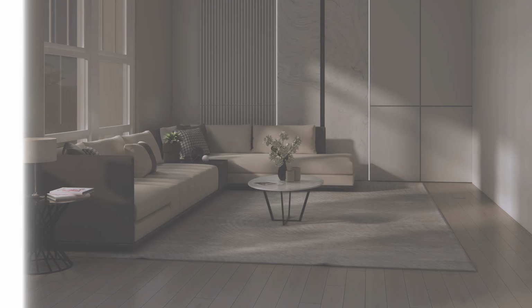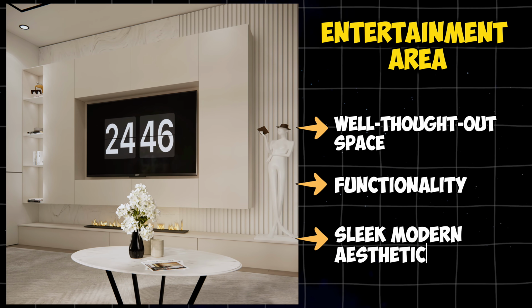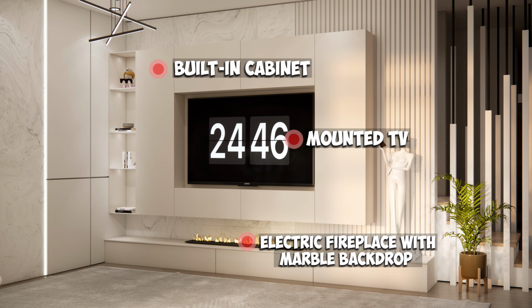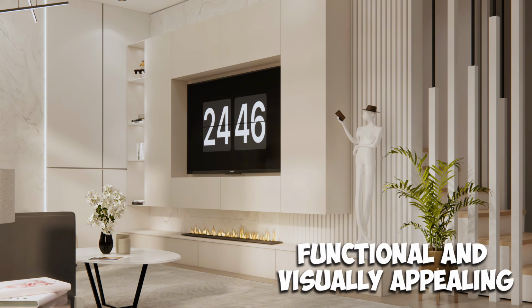space. This entertainment area is a well-thought-out space that combines functionality with a sleek, modern aesthetic. The built-in cabinet, centrally mounted TV, electric fireplace with a marble backdrop, and open shelves create a cohesive and stylish look, making it both functional and visually appealing.